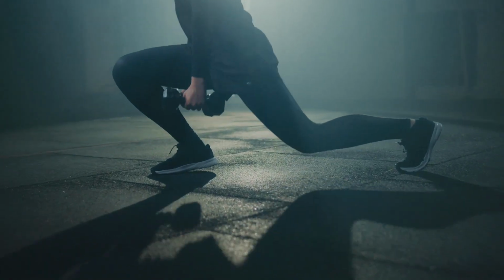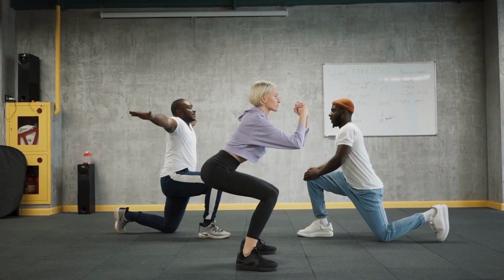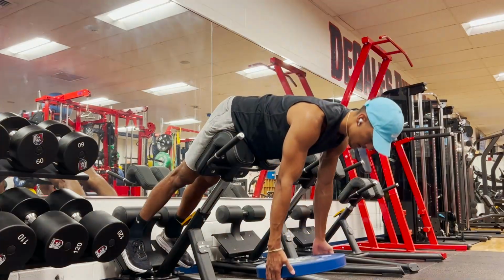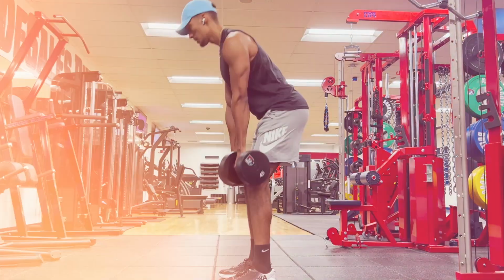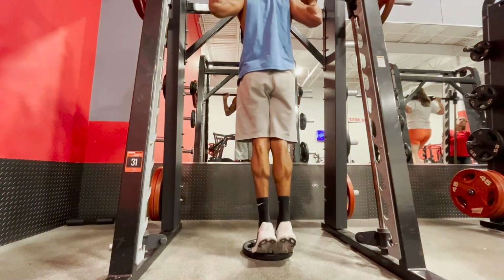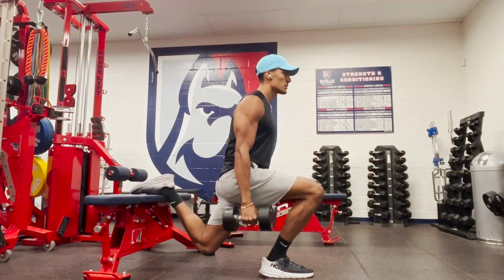Are you tired of doing the same old leg workout that doesn't give you the results that you want? In this video, I'm going to show you the best science-based leg day that will transform your lower body. This workout will target your quads, hamstrings, glutes, and calves in a balanced and efficient manner using the most up-to-date research.